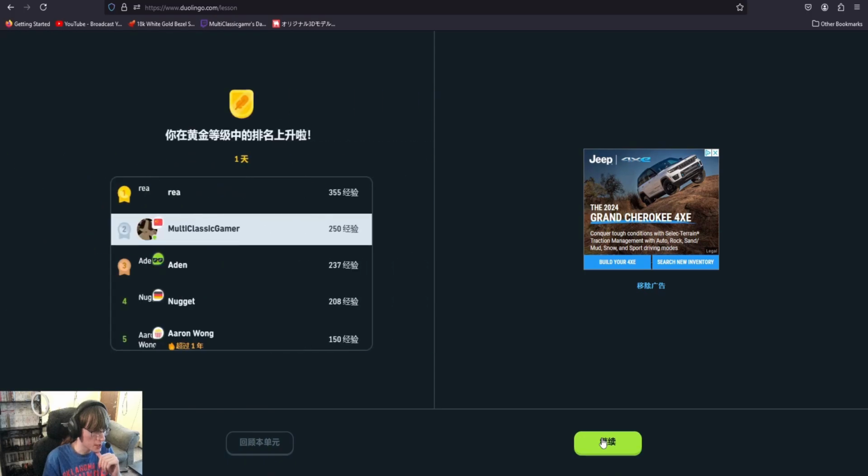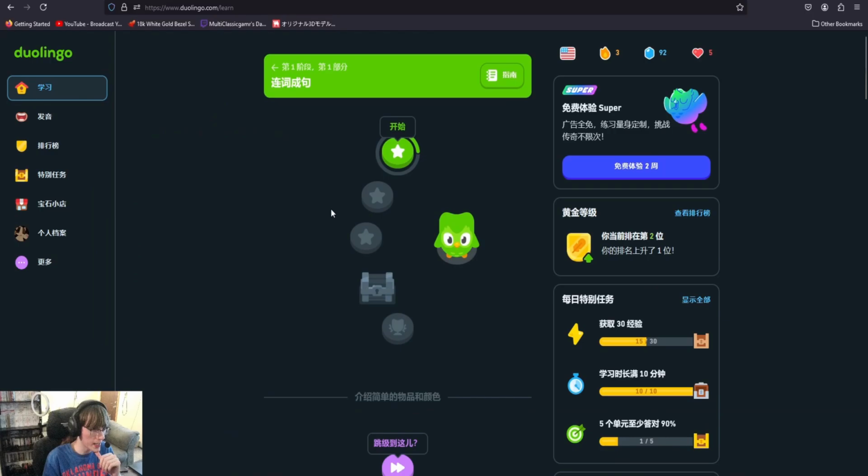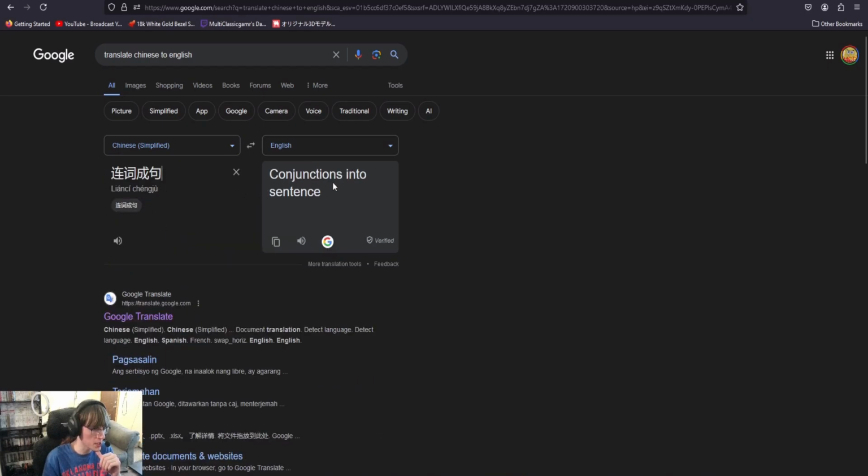There we go. We got gems. Yeah, the whole thing. But again, the whole UI is going to be in Chinese, but this is a way to learn a lot of words. So you can check and see what this means. It means conjunctions into sentences. So you learn the word conjunction. But here we have only two Chinese words, so maybe "into" is implied. So you can assume that "into" is implied rather than in there.